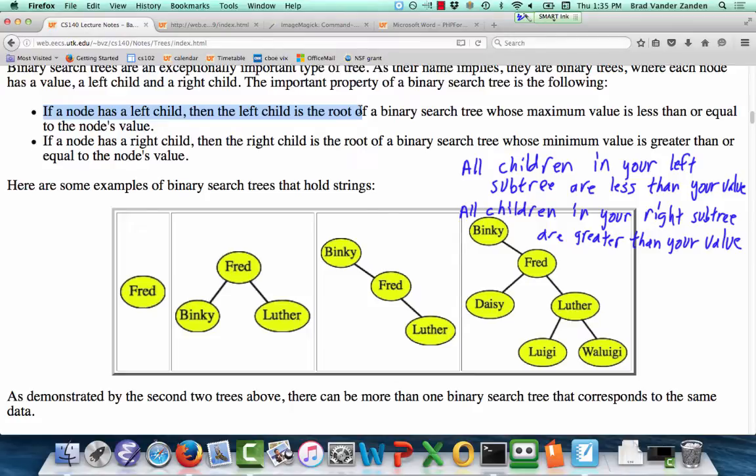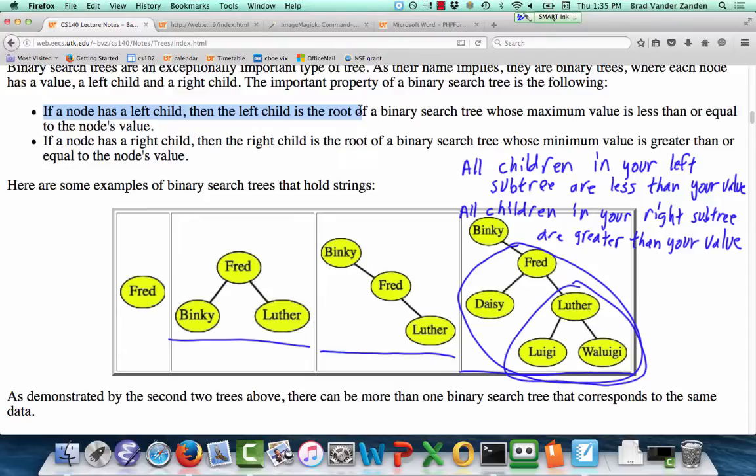So if you look at the four trees there, all of them satisfy that property. The first tree trivially satisfies it because it has only one node. The second tree has two children, and indeed Binky is less than Fred alphabetically and Luther is greater than Fred. And the last one is more complicated, but also satisfies it because everything in Binky's right subtree is greater than Binky. Everything in Fred's right subtree is greater than Fred, and everything in Fred's left subtree is less than it. And that's true all the way down. So this holds for every node in the search tree.